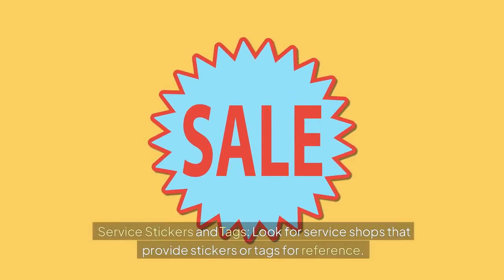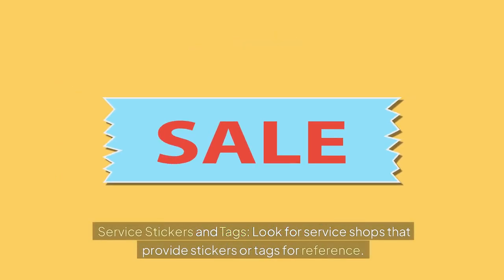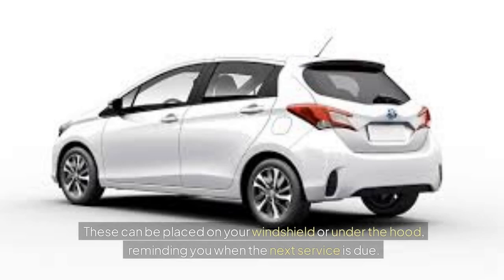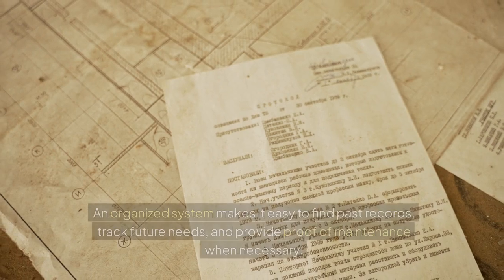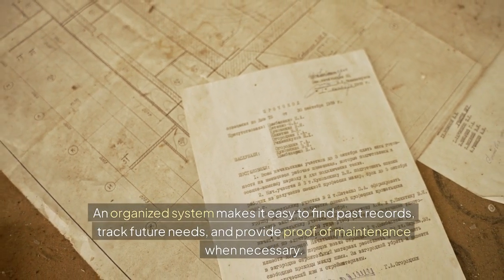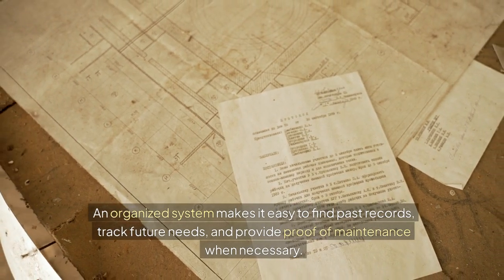Service stickers and tags. Look for service shops that provide stickers or tags for reference. These can be placed on your windshield or under the hood, reminding you when the next service is due. Taking a bit of time to organize your records now can save you a lot of stress later. An organized system makes it easy to find past records, track future needs, and provide proof of maintenance when necessary.